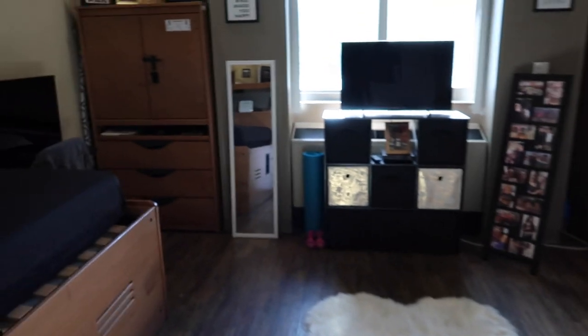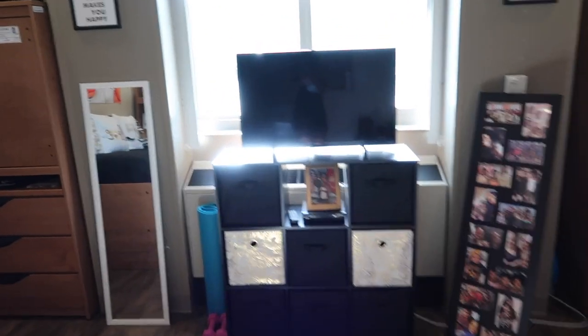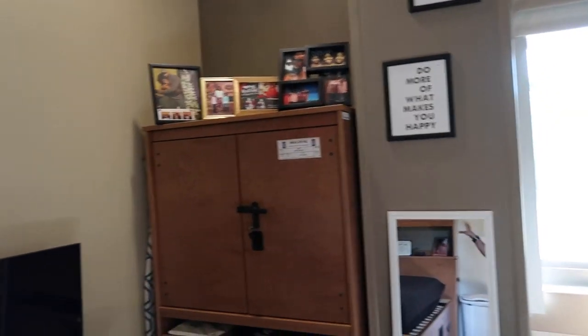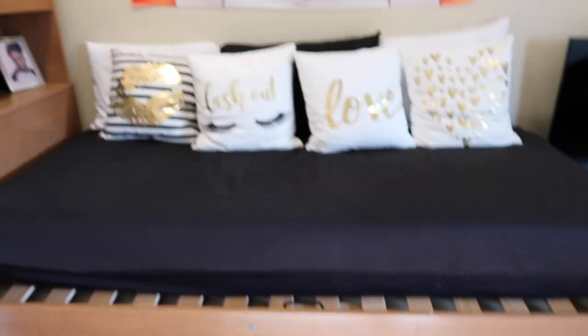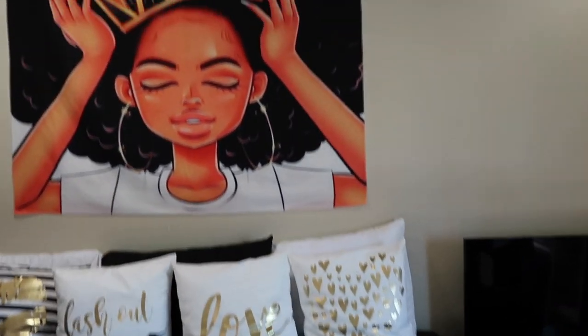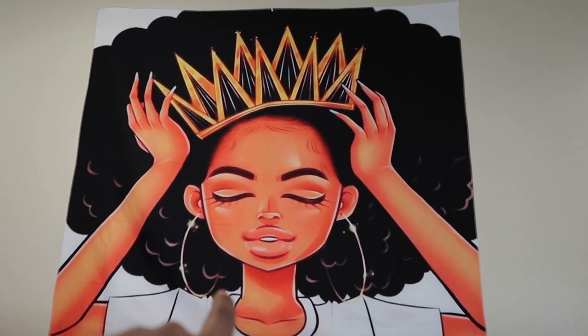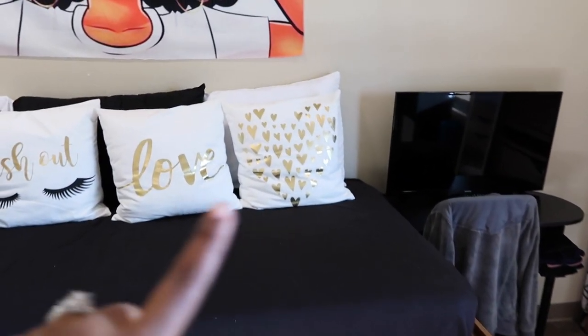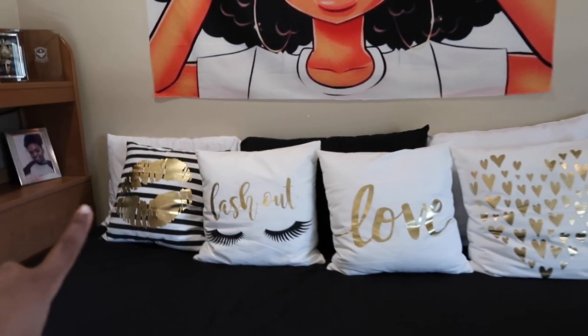And then now, we get into my room. I have pictures everywhere, and like I said, I don't have a roommate. So I made this bed look like a little couch for my friends to come over. I got this off of Amazon, which I love. Got the pillows from Amazon as well.